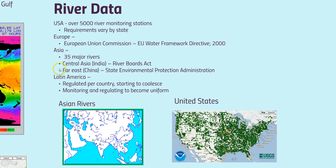In Asia, 35 major rivers. In Central Asia, India is the main actor there, and they have the River Boards Act. And then in the Far East is China, and they have their State Environmental Protection Administration. In Latin America, currently it is regulated per country, but they're starting to coalesce, similar to what Europe has done. So they're really following what the European groups have done here, all the nations there, and they're monitoring and regulating to become more uniform so that they don't have extremes as you go from north to south.